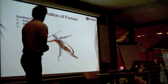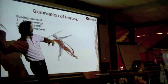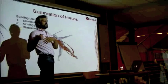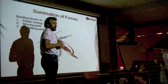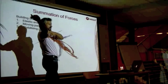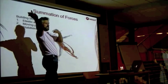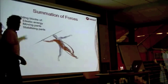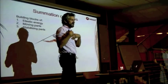Right, so let's look at this. Elastic energy here, getting collected on the way back. Moving parts. These muscles need to talk to each other. Hip muscles, abdominal muscles, pectoral muscles, pec minor muscle, coracobrachialis muscle, forearm muscles. Are you ready? And then it's ding, ding, ding, ding, ding. And the elastic energy is released.